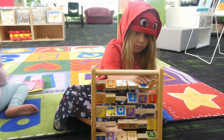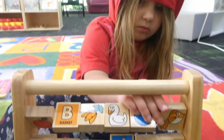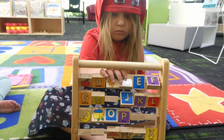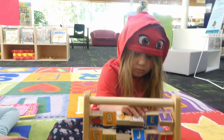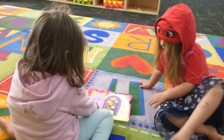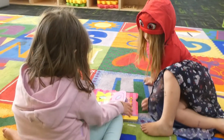What have you got there, Anna? Fish. You got little pictures on there? What's Rose doing over here? Oh. She's reading the Emma Bo book. I mean, this is good.